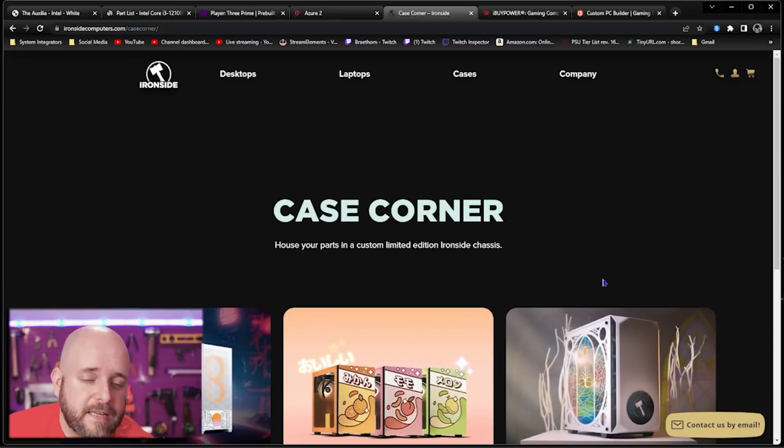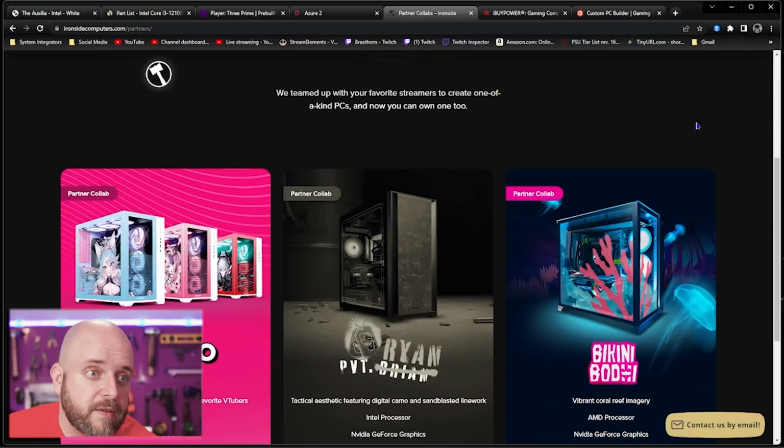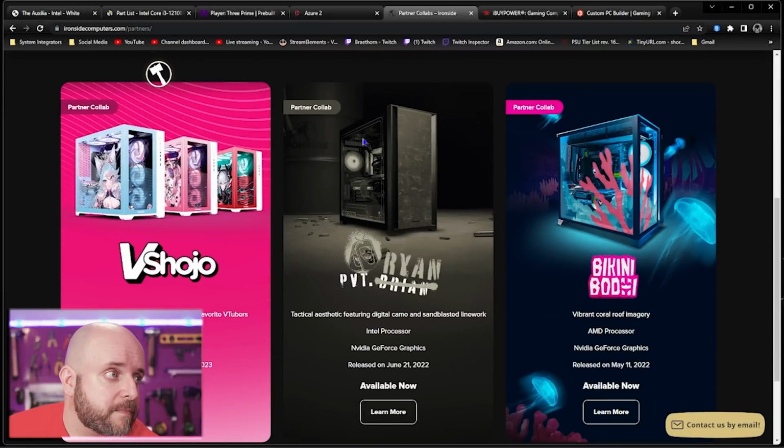But Ironside, of course, has really high quality, one of the best warranties in the industry. And if you look at the desktops, there are pre-configured ones here, limited edition systems in these cases, Masterworks, where they put a lot of work into making very unique systems where they only make 1, 2, or 3 of them. And of course, their partner collabs. So you can actually go in here and get systems that were, say if you're a big VShojo fan, then they have those systems as well. You can have one just like theirs.